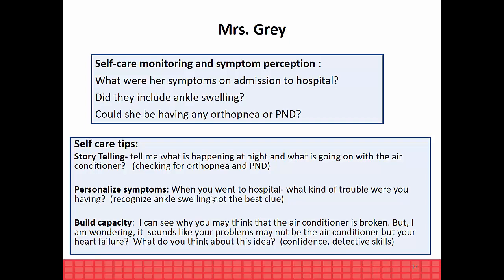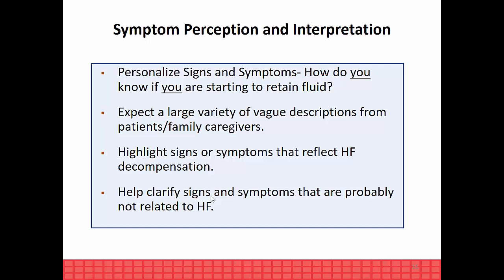Gray looked at each other and went, that's not the air conditioner. That actually is my heart failure. So again, you don't want to discourage her that she didn't catch it, but in fact, build that capacity. I can see why you may think the air conditioner is broken, but I'm wondering, it sounds like your problems may not be the air conditioner, but heart failure. What do you think? That could be it, and it really worked through building that confidence.